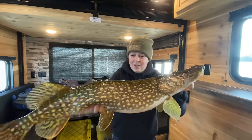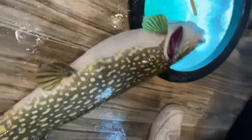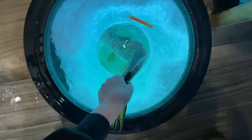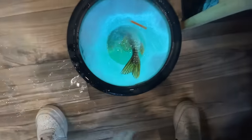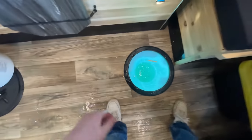All right, this guy's crazy. One more look at him. Let's get him back. Grab his tail. Look at that cut on this thing. This sucker's got some perch in him, let me tell you. Ready to go, buddy? That was freaking pretty cool. Not bad at all. A pike of that size, I'll catch them every time. Hey, stay tuned. About to get re-rigged.